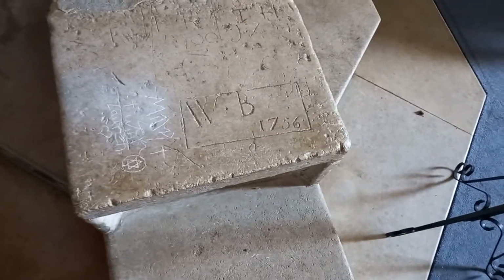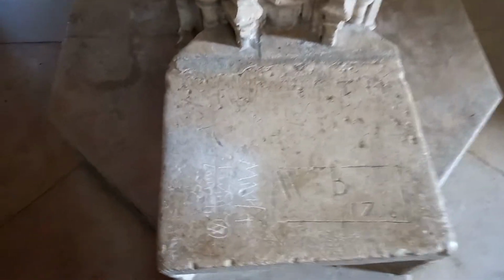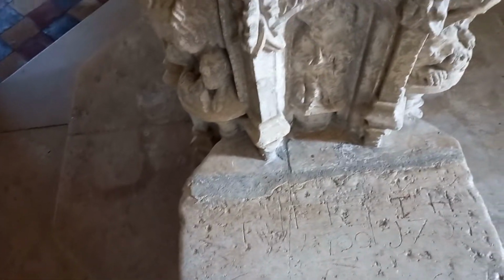If we have a look on here, on the steps going up, somebody scratched 1756, which is well over a century older than this church. Oh, I love graffiti. I don't like the modern stuff. But there we go. We've got 1700 as well. These are the steps to go up, but it's been chonked about.